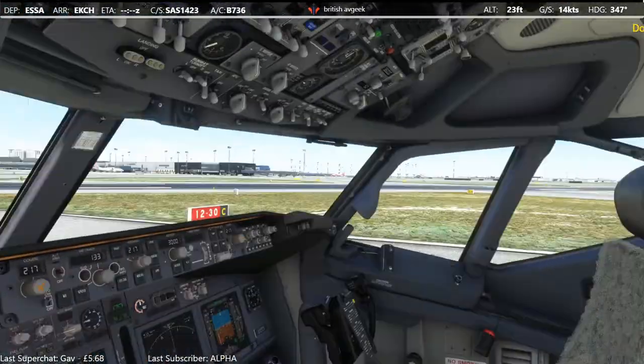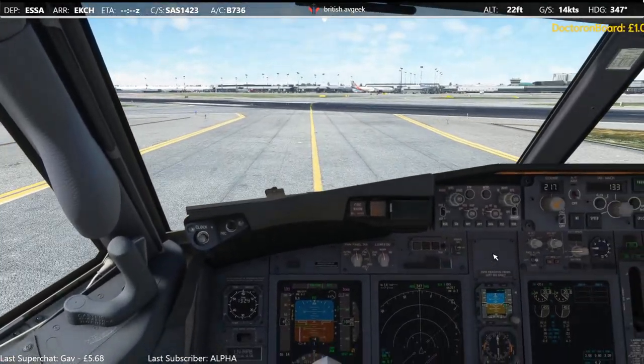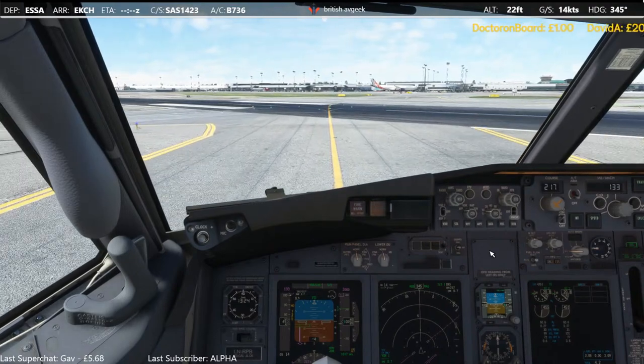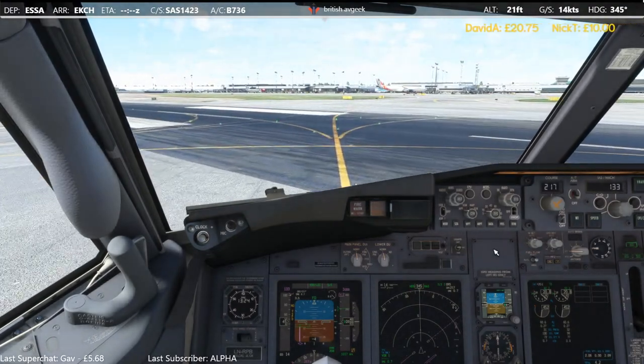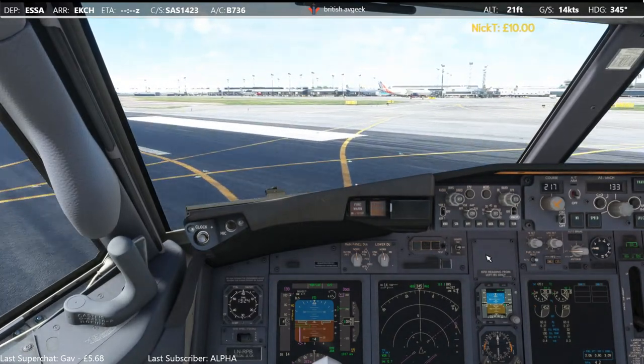Osprey 27 Juliet Mike, welcome to Copenhagen, taxi to Alpha 14 via Bravo, Charlie, Alpha, Yankee, cross runway 12. And you are, yes, but you need charts. You really need charts. If you're going to use VATSIM, folks, you definitely need up-to-date charts. The most up-to-date you can get is Navigraph.